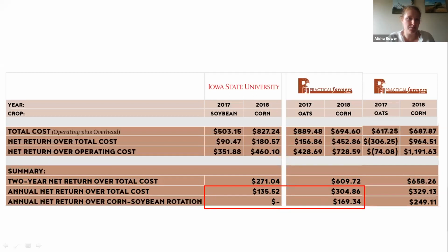Where the oat year had lower revenues, maybe because they didn't want to harvest that straw or wanted to leave that cover crop out there for the diversity and the biomass and adding to that soil organic matter.